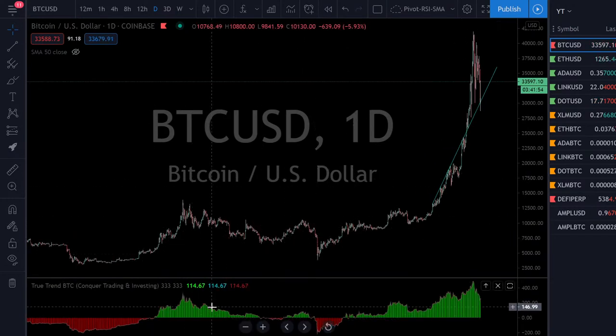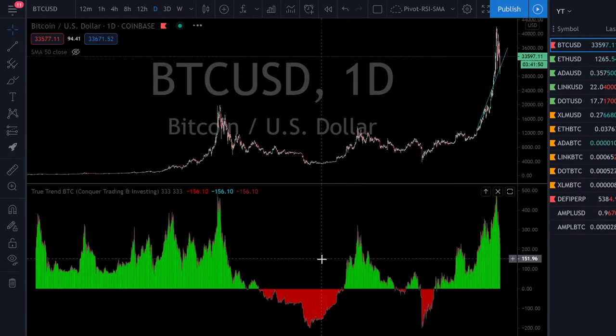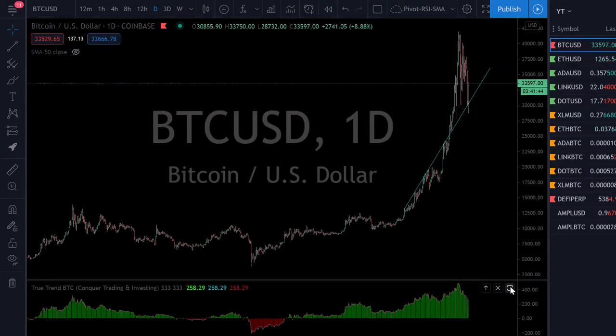But this is kind of if you need a simple way to tell where your trend is at, just pull this up on the daily time frame, and you'll get a real good sense of what the trend is. So I'm going to close that.